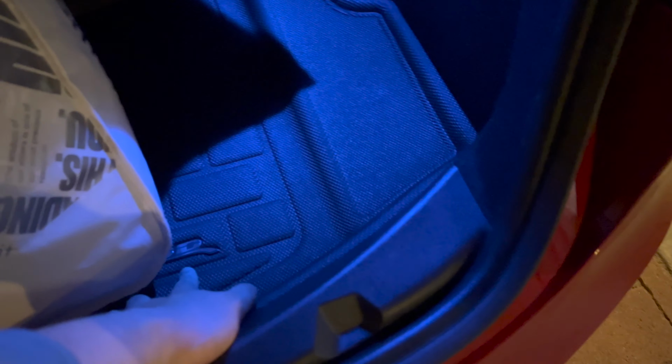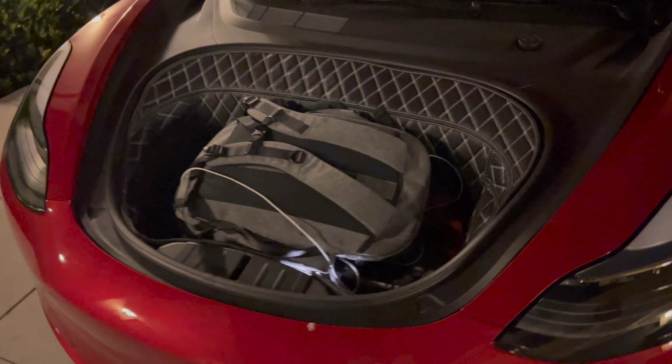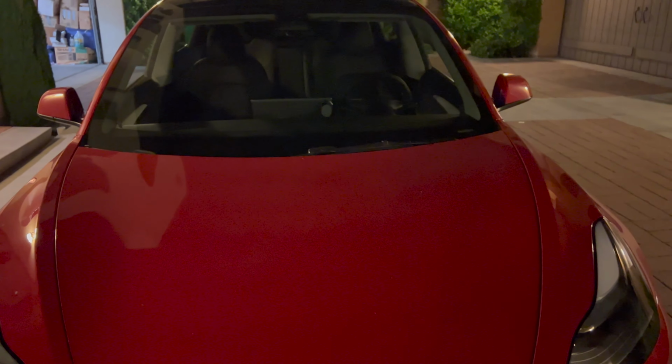This is the 3D Max Spider trunk mat that I'm using. I might have to get rid of some of that stuff tonight later on. It should be good. We got some good frunk space. Good old Tesla frunk space for camping. I think we're ready to go. I'm very excited. Let's go.